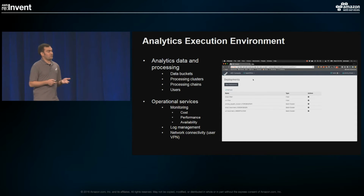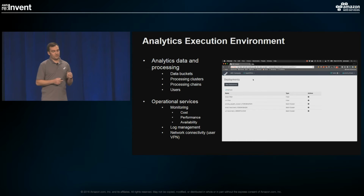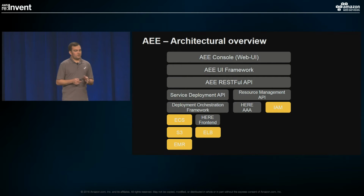Then also operational services are a big thing here. If you run this and it becomes a security relevant system for automotive, you really want to make sure this is up and running, and not just from time to time, but actually reliably. So we're also dealing with monitoring, with insight into cost that obviously is being created as you use the platform, the performance of everything, that the latency of the sensor changes where you expect it to be, and so on and so forth.